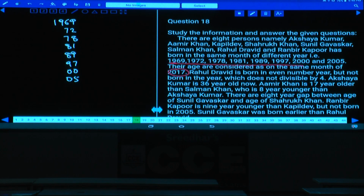And now what are the ages? As soon as you represent the years, soon after represent the ages. How to represent the ages? 1969 to 2017, what is the difference? 69 plus 31 will be 2000, plus 17 is 48. Now let us represent the ages of these persons as well, 48. Now this person is 48. From 69 to 72 is plus 3, so the age must be minus 3, 45.